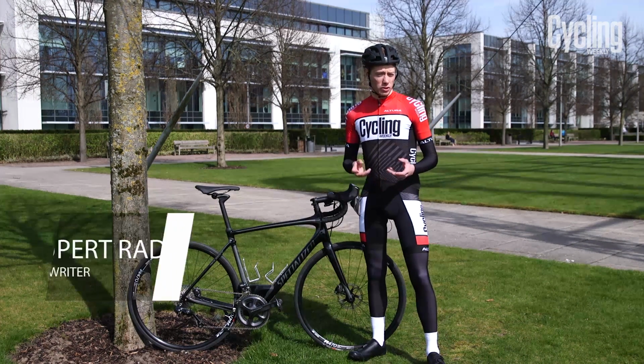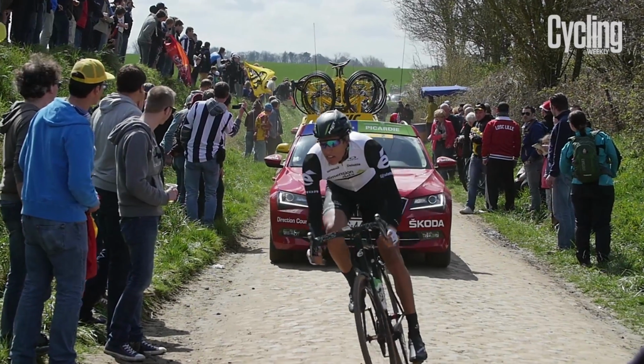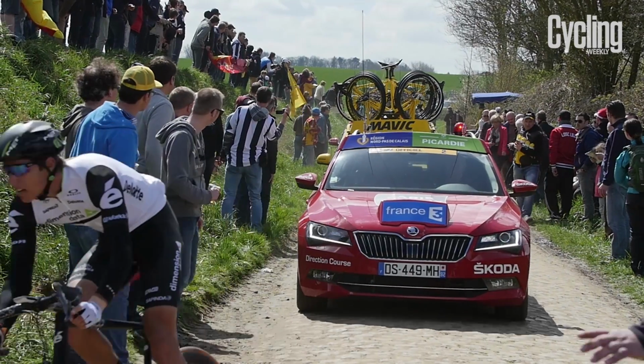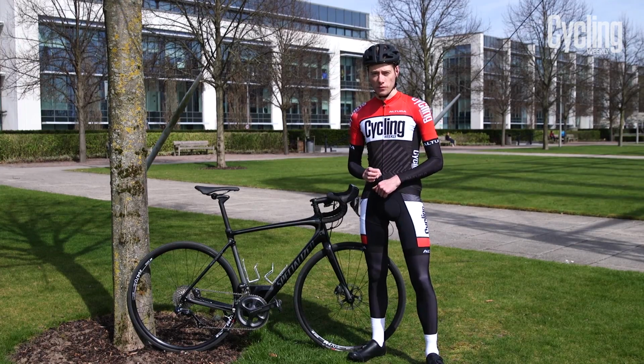The infamous cobbles of the classics can cause havoc for any riders that have to face them. So how do the pros try to lessen the relentless pounding of the pave? Well, they have a series of sneaky bike modifications that they can make to make the ride that little bit more comfortable.